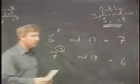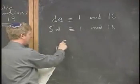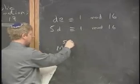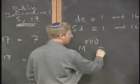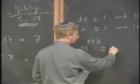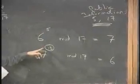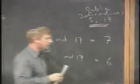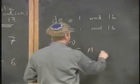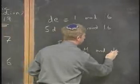So we want to show that if I take m to the 5th and then I raise it to the 13th, so m to the 5th to the 13th, that's m to the 5 times 13, that's going to be congruent to m. First to the 5th, then to the 13th, gets you back to m, gets you back to what you started with. Mod 16. Mod 17, sorry.